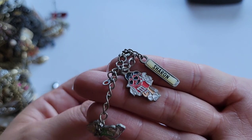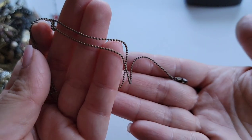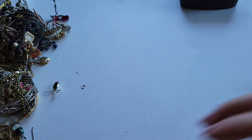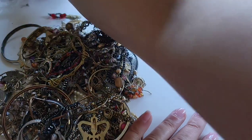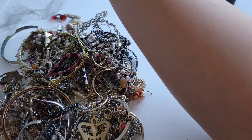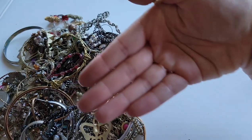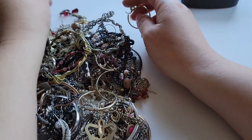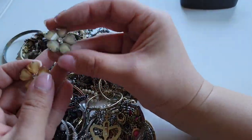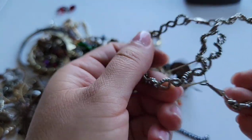And Sharon. This was for Sharon. Sharon doesn't want it no more though, or somehow it was donated. This is just a worn down chain. So this is what we have left of this bag. I know my hands are probably filthy. It feels very dirty, some of these pieces. Here's some single earrings. A lot of those popular plastic flowers.